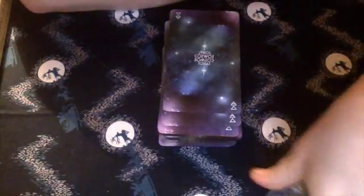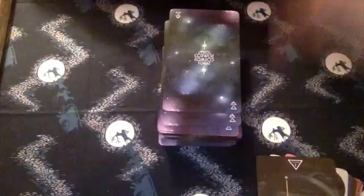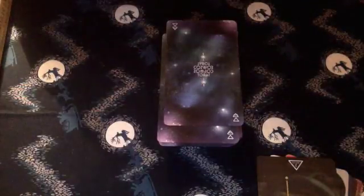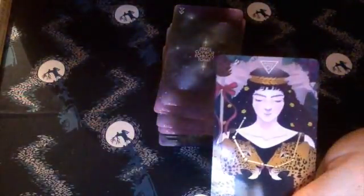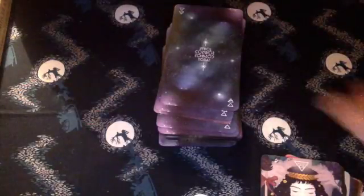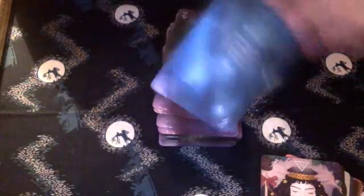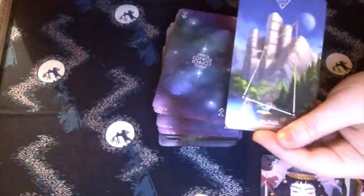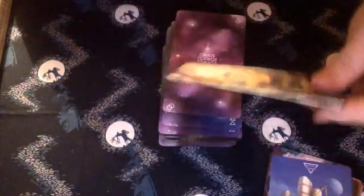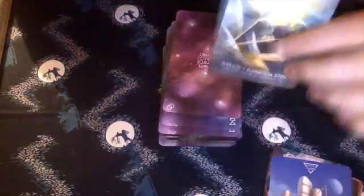Some people struggle to read with these, and I personally think that this deck is made for people who read intuitively. They don't necessarily have to have a system, if that makes sense. I find that it's got so much imagery in it that you can connect with certain things with regards to different questions. I've had no trouble doing many different types of readings with it, and I find that a lot of people can really connect and understand what the cards have to say.